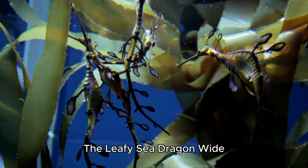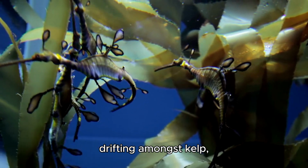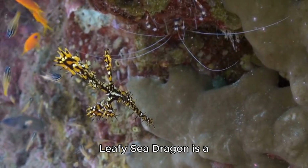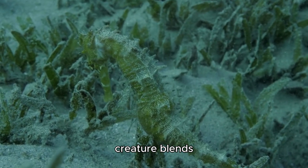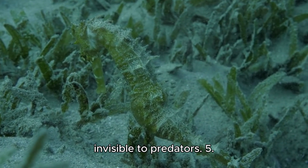4. The leafy sea dragon. Wide shot of a leafy sea dragon drifting amongst kelp, perfectly camouflaged. Narrator VO. The leafy sea dragon is a master of disguise. Covered in leaf-like appendages, this bizarre creature blends seamlessly into the seaweed, making it nearly invisible to predators.